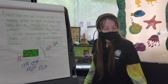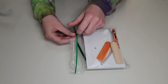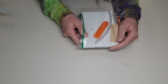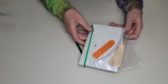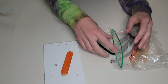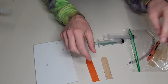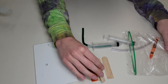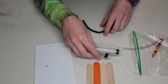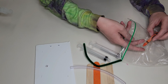And without further ado, let's get to our project. All right, so let's take a look at our materials. So far, we have 2 half popsicle sticks, and then we have 2 more half popsicle sticks, for 4 half popsicle sticks in total. We have 2 syringes, we have one tube, we have a pipe cleaner, and we have a crayon.